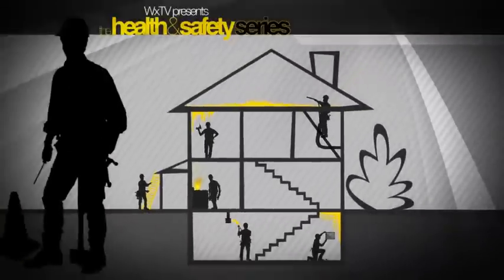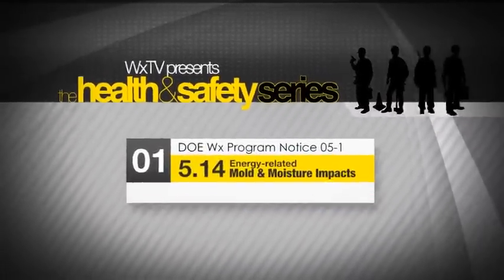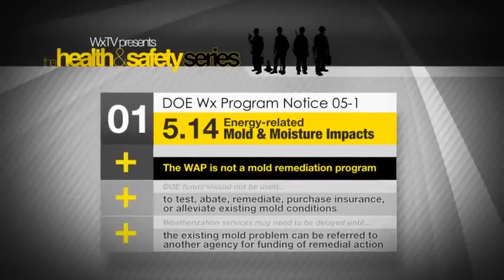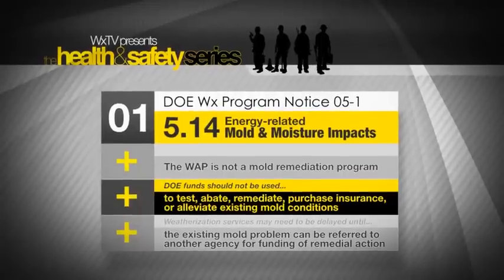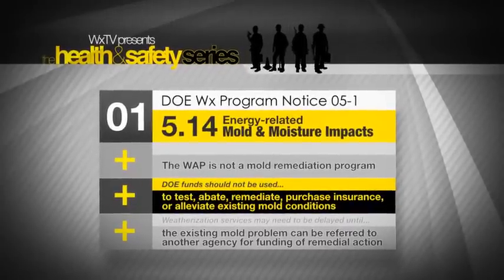If you encounter mold during the course of weatherization work, you'll want to be familiar with DOE Program Notice 05-1. This sets some guidelines for working with mold. The Weatherization Assistance Program is not a mold remediation program. Department of Energy funds should not be used to test, abate, remediate, purchase insurance, or alleviate existing mold conditions.